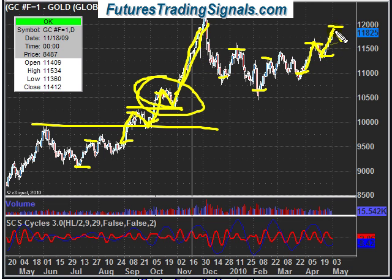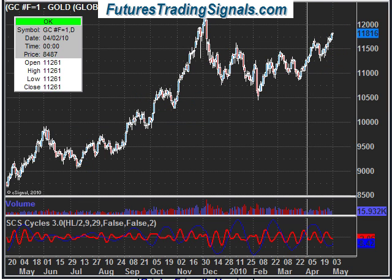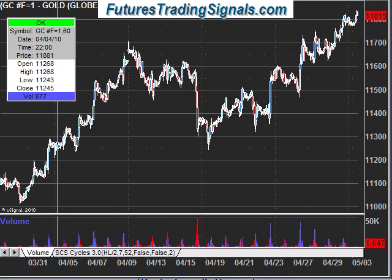There is a possibility that it could just go parabolic and start another leg up much higher, but nobody really knows. Parabolic moves don't happen all that often, so the odds aren't really there, but the chart does look very, very powerful, and that's kind of what we're looking at right now. So I'm just going to pull up the 60-minute chart.